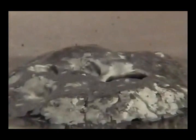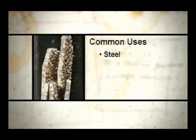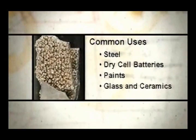Almost 90% of the manganese produced every year is used in steel manufacturing. Manganese is also used to make dry cell batteries, or it's added to paints as a drying agent, or to ceramics and glass to give them a green color.